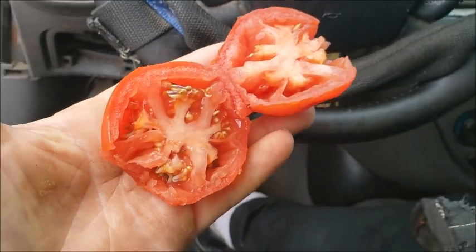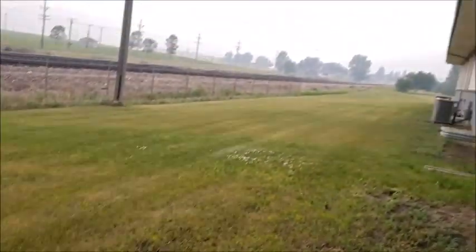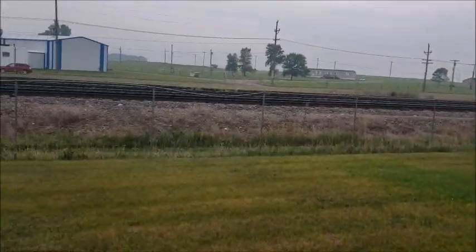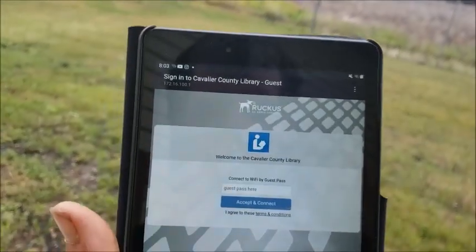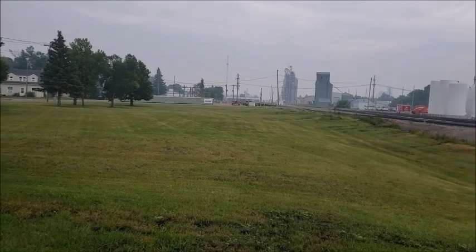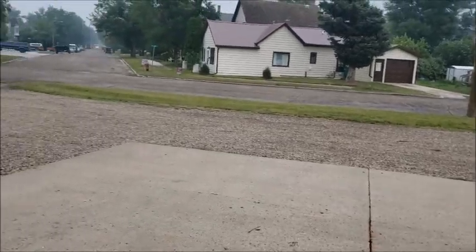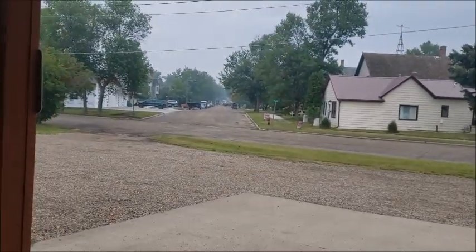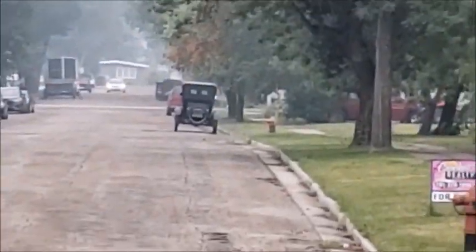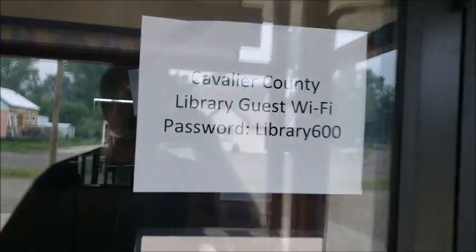But they're sprouted seeds. Here I thought I was good in Cavalier County for Wi-Fi, but I gotta wait. I could take some guesses. I've come across a similar type of password system before, and it's been kinda easy. Just type in guest, I guess. It's a test. Wow, that's an old vehicle. All I had to do is go to the front doors, and this is a rare library that actually puts their password right on the front door. I actually assumed that they would not do that. That's pretty cool.